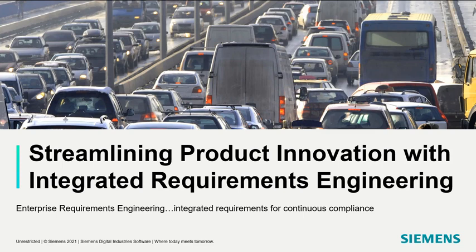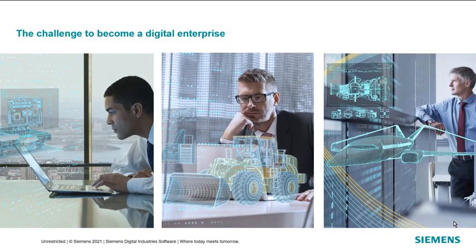Now today, we specifically are going to talk about the value of integrated requirements engineering, which is a key means of clearing out your product development traffic jams on your journey to digitalization. We'll start out by talking about the challenge to become a digital enterprise.